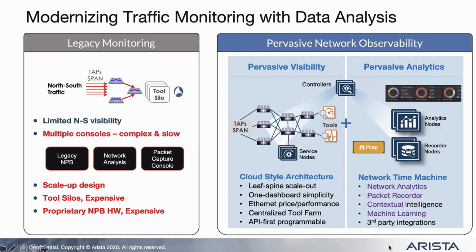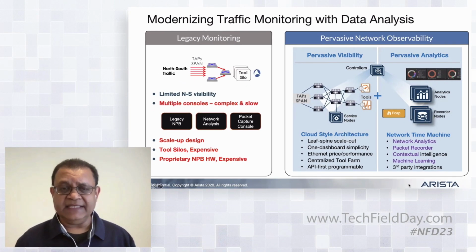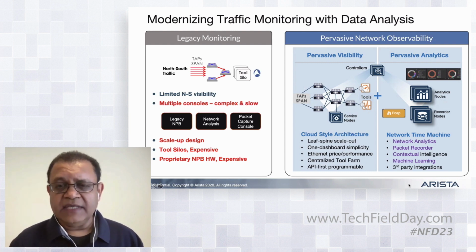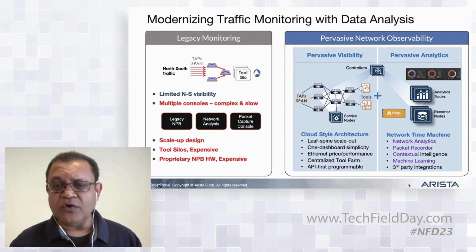And then the next aspect is, are we just going to push packets and basically get the tap and span ports, aggregate them on the monitoring environment, and then push it out to the tools? Is that the only role of the monitoring environment? Or as we move into more modern architectures, can we do more? And the answer is absolutely, we can do more.